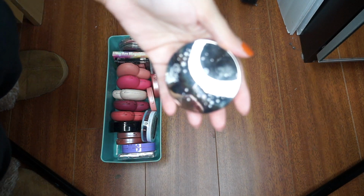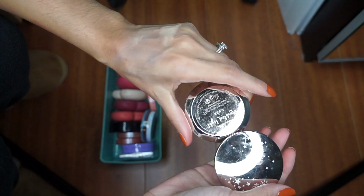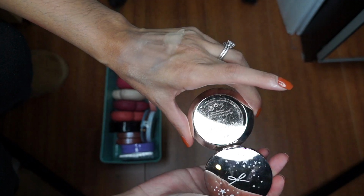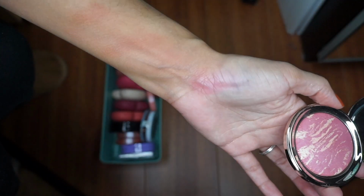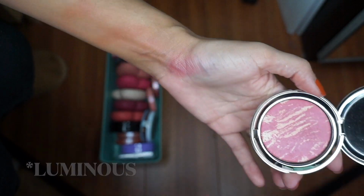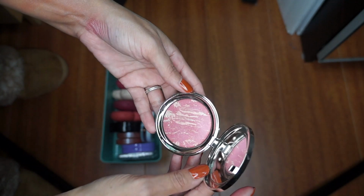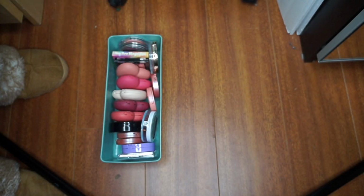So I have the CHIT London Blush in Marbled Light Dusk. I don't know, something like that. It's actually a really nice marbled blush, but I honestly don't reach for it, so I am gonna go ahead and toss this one. I've had it for quite some time. I just don't ever reach for it.